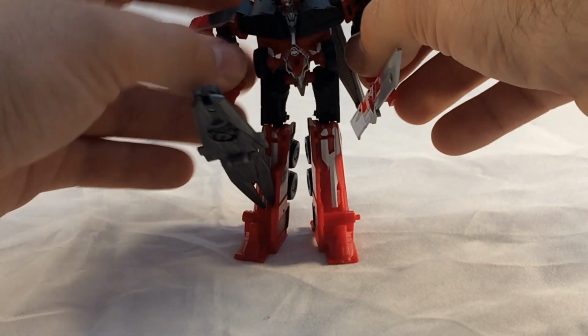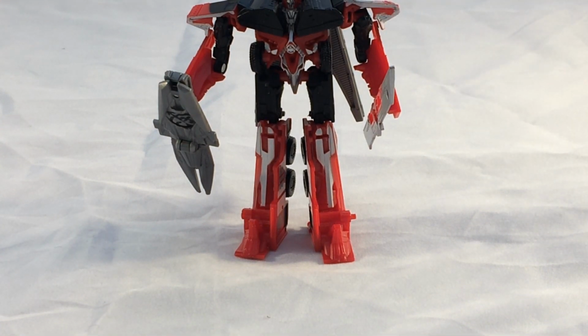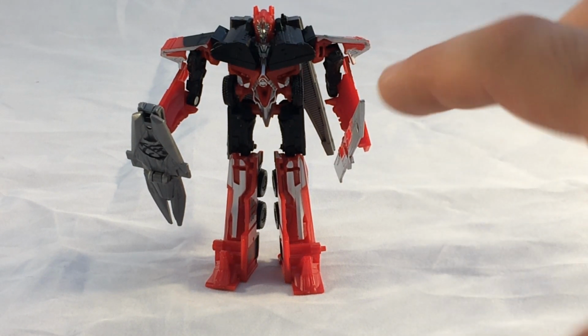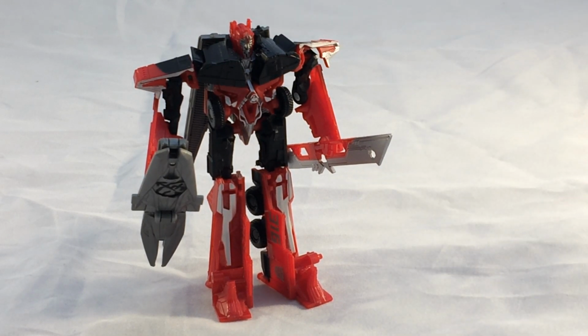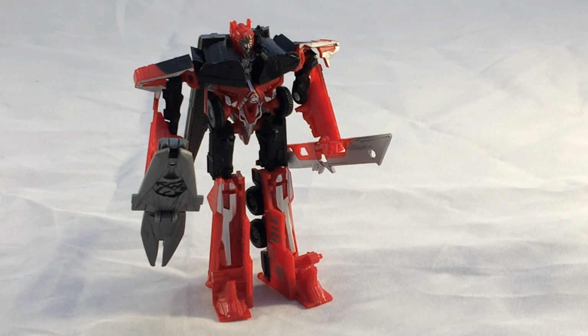I'm not sure if that's the correct way to do it. It might be the other way around, but it works. All things considered, this guy is a very good robot mode, with some sparse paint apps, yes, but it's still pretty good. There are a few small issues with him, but in terms of representing the character, he does so surprisingly well.